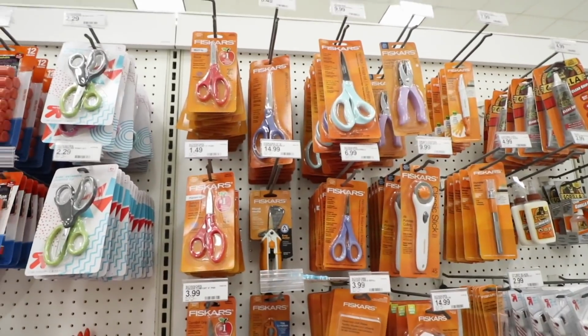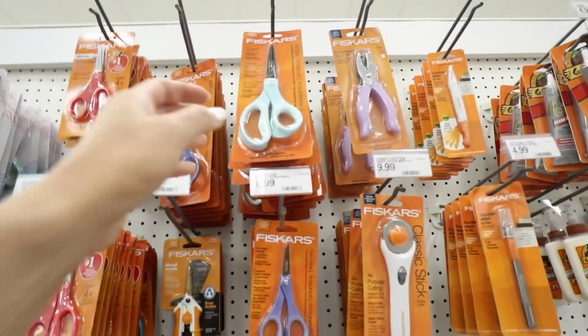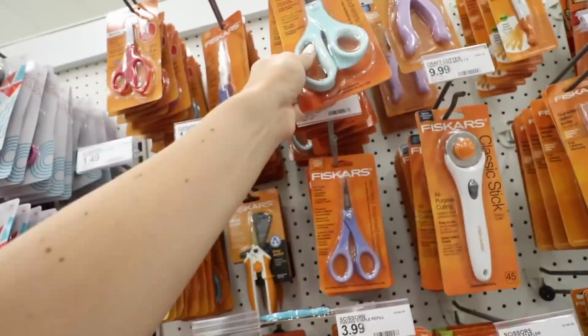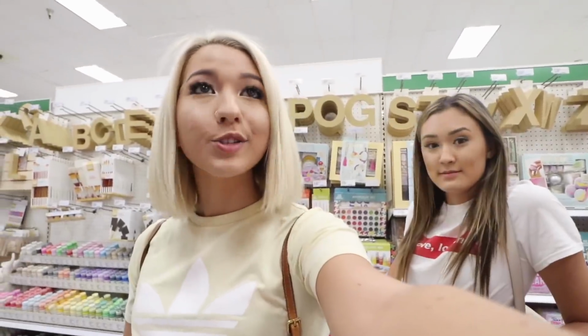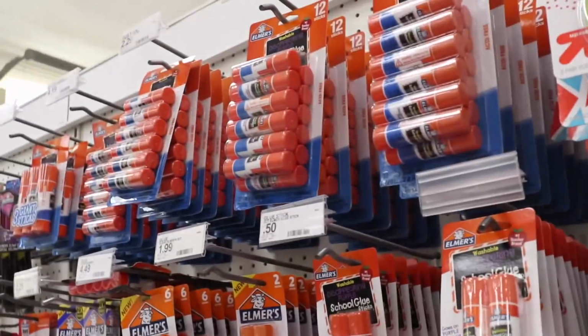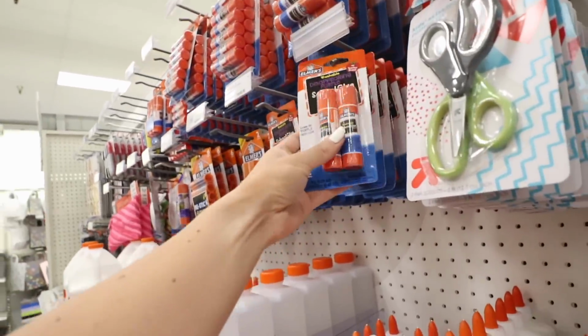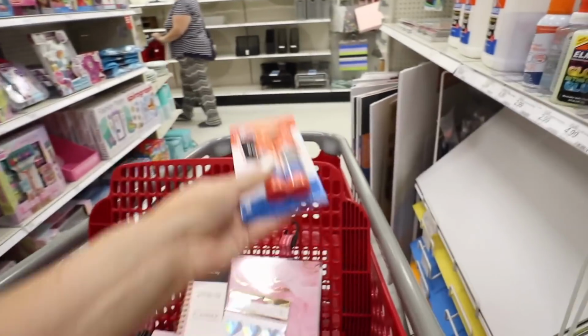Do we need scissors? Actually, I kind of need some for $10 for scissors? They're cute. I don't want to pay $7. We're not sure if we can send scissors through the mail, so I'm not gonna send them to you. Sorry. Do you guys want some glue? Do people even use glue sticks? I don't know. I feel like, yes, we'll get you a glue. It's 50 cents. Come on.